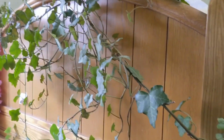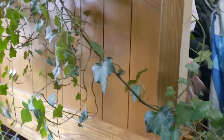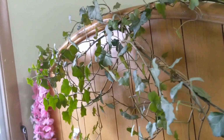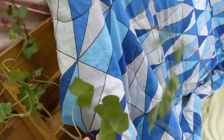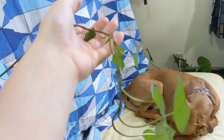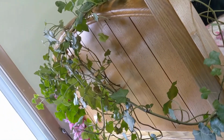This is my grand finale plant. Don't mind the stuff I got going on over there. I call him the man. He is just an English ivy, but look at him. Look at him. Look at him. He is so big. I'm gonna move this. Look at this guy. He is just such a big plant.